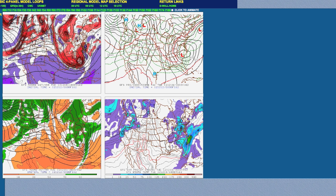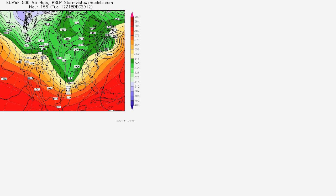It doesn't look too believable, but a more accurate model that we use is the European model. We'll take a look at that here. This is thanks to Storm Vista. Now, you have a little different scenario. The European develops a much stronger first system, which is setting up here, which is creating a block for our second system. It also pulls down cold air for our second system.